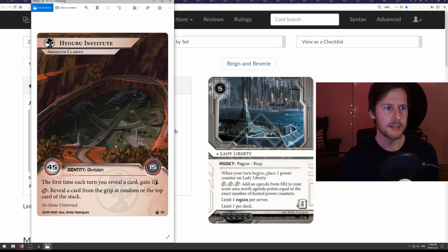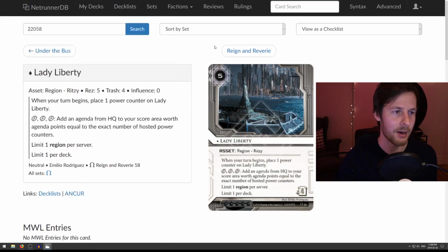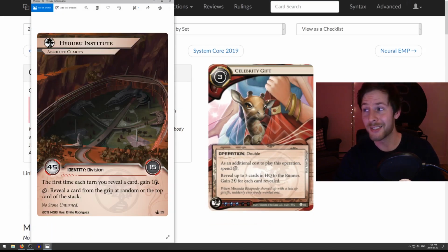Cool, so let's talk about the card itself. The first time each turn you reveal a card, gain a credit. So you have an ability to do that. You can always look at cards in the runner's grip. You can see what's coming up on the top of the stack, and you get some value on top of that. And information is cool.